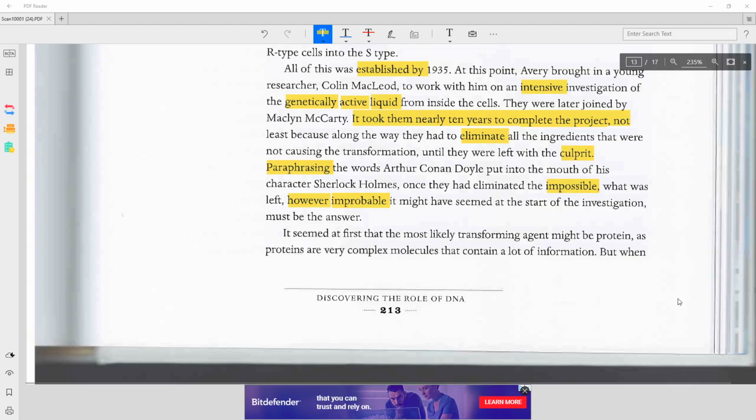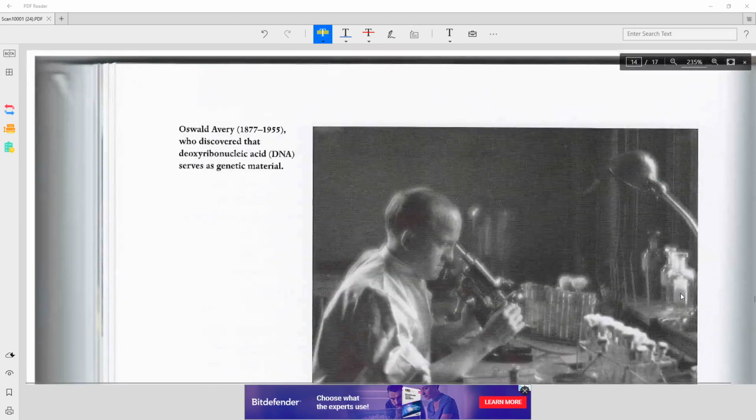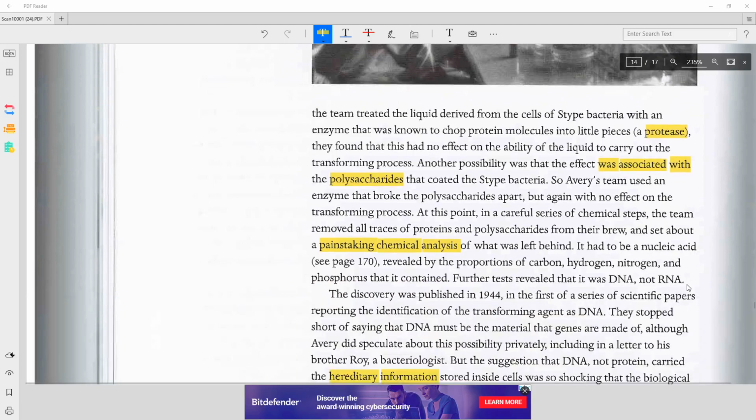It seemed at first that the most likely transforming agent might be protein, as proteins are very complex molecules that contain a lot of information. But when the team treated the liquid derived from the cells of S-type bacteria with an enzyme that was known to chop protein molecules into little pieces, a protease, they found that it had no effect on the ability of the liquid to carry out the transforming process.